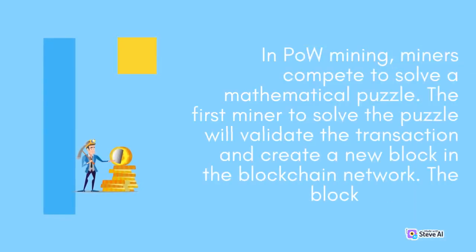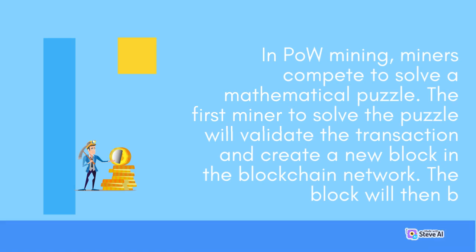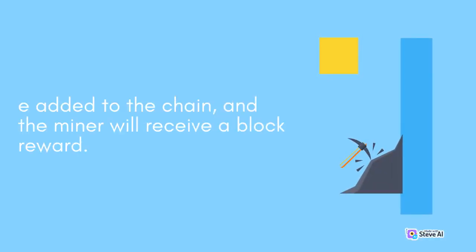In POW mining, miners compete to solve a mathematical puzzle. The first miner to solve the puzzle will validate the transaction and create a new block in the blockchain network. The block will then be added to the chain, and the miner will receive a block reward.